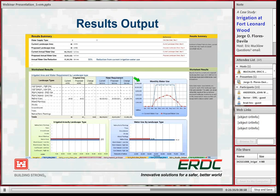Over here on the right-hand side, the monthly water use shows the total monthly water use, current versus proposed, for the project. In our case, we gave some allowable 5% irrigation in March, so it started a little bit earlier, and then it goes up to April, where 100% irrigation is taking place all the way to September, and then it starts reducing in October, and then 5% to 0 through December. And then you can see the comparison in the proposed amount as well, which is significantly less than before.